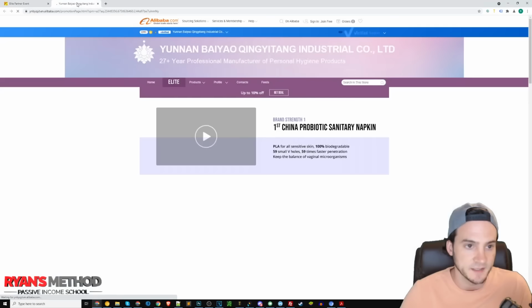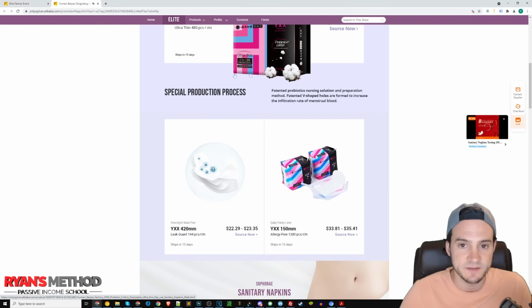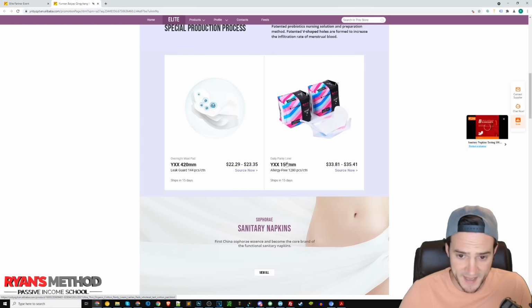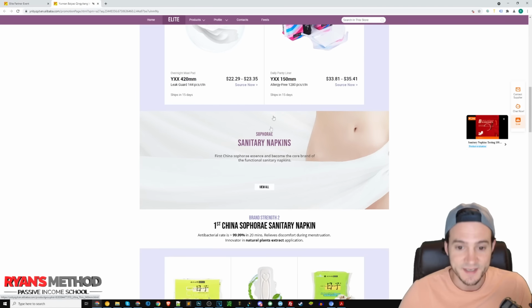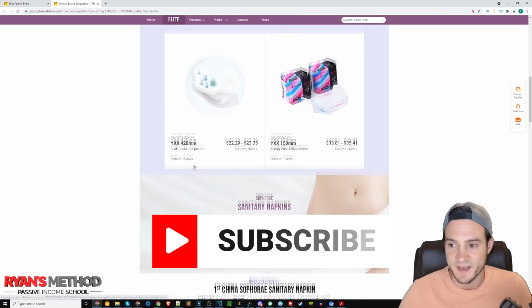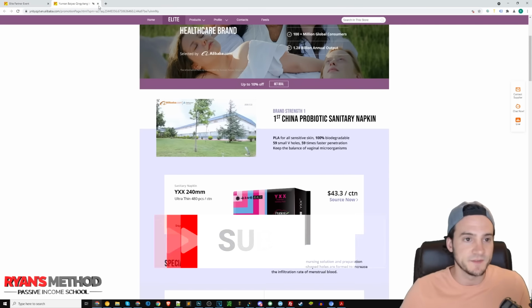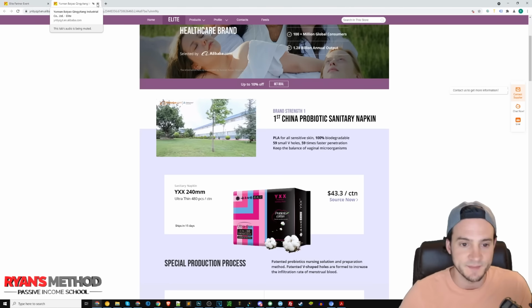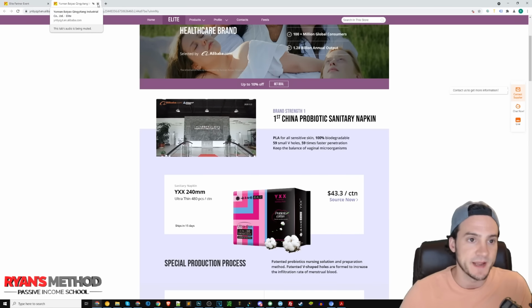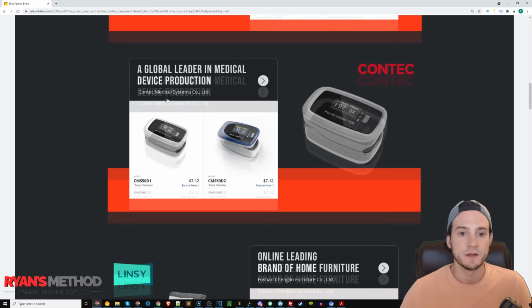Let's check out what they are selling. So it looks like they've got sanitary napkins with probiotic cotton. That's interesting. Maxi pads, panty liners, sanitary napkins, menstrual pads. Okay, so this is stuff that I am not too familiar with personally, but members of the opposite sex, of course, are probably a lot more intimately familiar with these, and of course there is a regular demand for them. So definitely money to be made there.